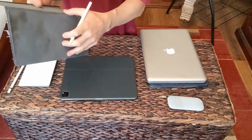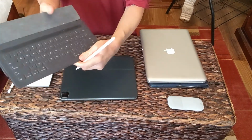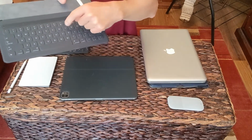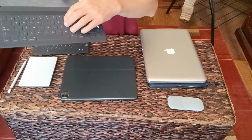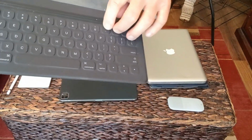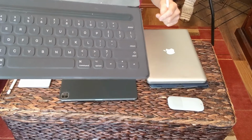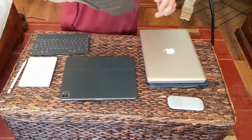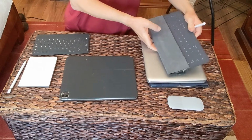This is the folio case. This has the keys, and these are rubbery, not even lighting up, don't have any key travel, is okay at best. So they're rubbery, they're not very good, they're usable because I wanted a thin case, but they're not very, very good.